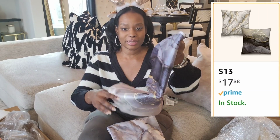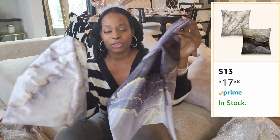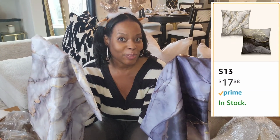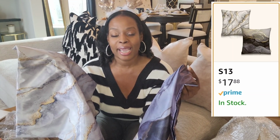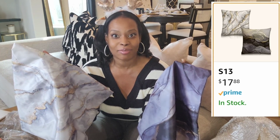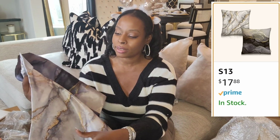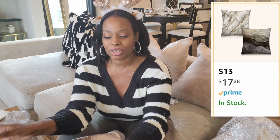throw pillow covers, and they come two. There's some of these that come four, but I just picked up these two, and I'm going to use this for my black and gold theme for the holidays. And I want to put this on a settee that I have in my dining room area. It's a cream settee, and I just wanted to see if I can give it a little bit of pop when no one's sitting there, just to make a statement.